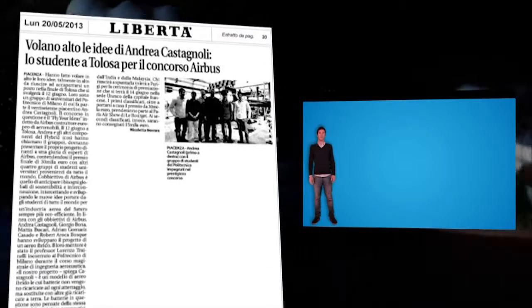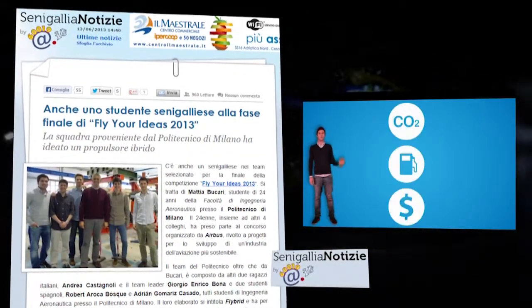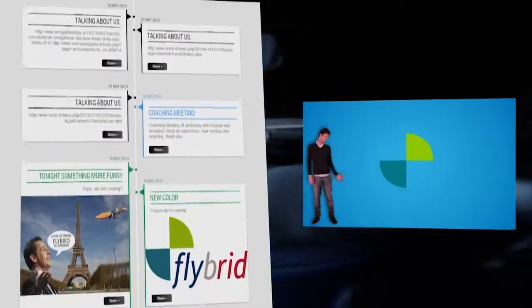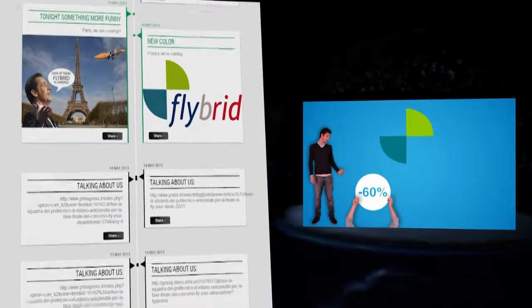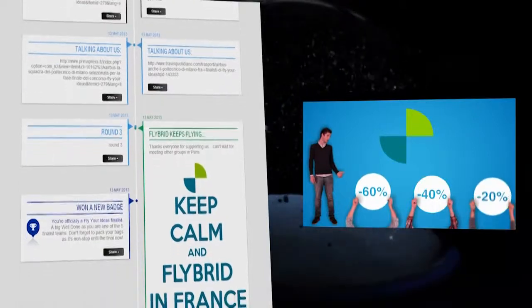Our system allows us to save carbon dioxide, fuel and money for every mission. Regarding the Milan-Toulouse flight, Flybrid saves up to 60% of fuel, which reduces up to 40% of carbon dioxide emissions and up to 20% of the fuel cost.